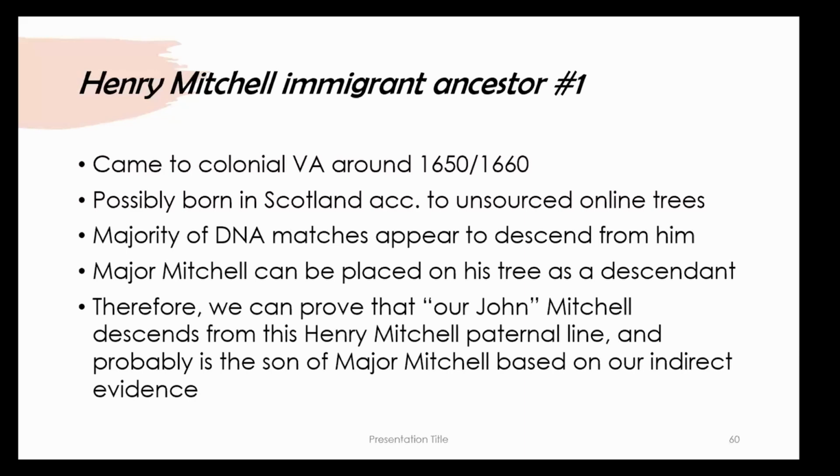And we had that other indirect evidence where the Busbys knew this Major Mitchell and his relatives, and they lived near each other in Granville County. So all that information, all that data that kind of suggested that Major Mitchell's probably our John's father, we're feeling stronger and stronger about it. We could probably write up a genealogical proof argument to say that is who the father is. We still don't have a lot of direct evidence, but we have a lot of good supporting indirect evidence.